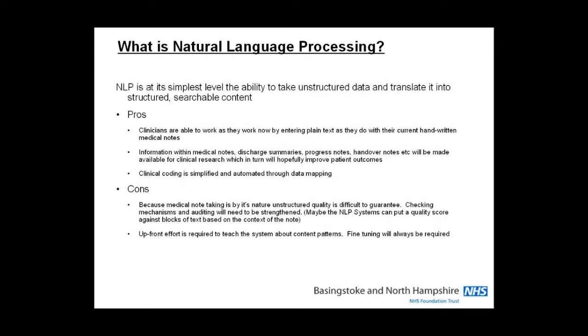So what are the pros? Mainly, clinicians can work by entering plain text as they do currently. And the information within the medical notes, the discharge summaries, the progress notes, and the handover notes, etc., will be made available for clinical research, which in turn will improve patient outcomes. So all that lost information that goes into the progress notes is going to be there, and it's going to be researchable. Ultimately, clinical coding is going to be simplified and automated through stronger data mapping. As changes happen in HRG or ICD-10 codes, those changes can be managed in a more structured fashion. We'll be able to take control of that.